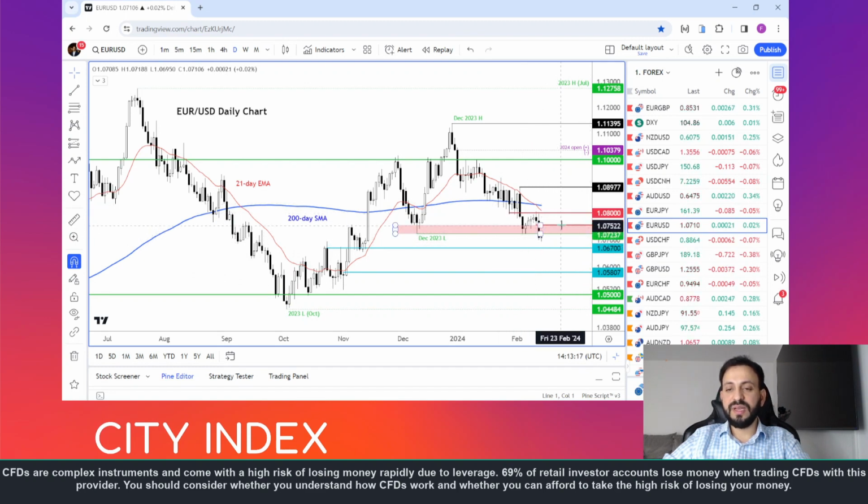For that to happen, we'll need to see significantly weaker US data from now on, which appears unlikely given the recent strong trend of US data. So that should keep the euro dollar in a bearish mode, I would imagine.